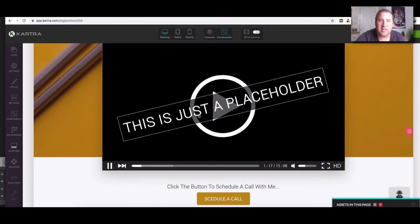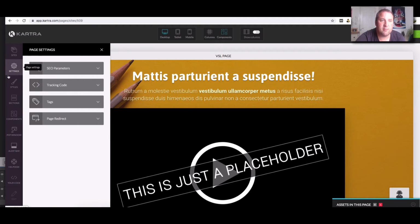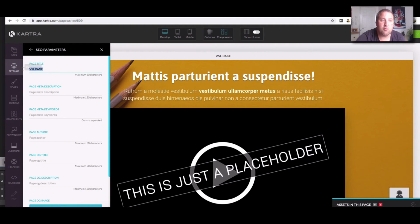The other thing we want to do on these pages is change the name of the page. I'm going to show you a couple of things here. You can get most of this in the Kartra training, but I just want to show you. The main thing is you don't want that to be called VSL page, right? Because that's going to say VSL page at the top of the browser. So you want to put something in here that's going to look nice in the tabs at the top of your browser.